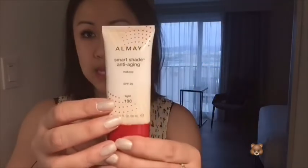And then I'm going to use Almay Anti-Aging SPF 20, and the color that I'm using is 100 light, because I feel like I have really light skin. I'm not sure. They're not focusing on me, I wonder why. It's light. You know, I gotta do with what I can in here.